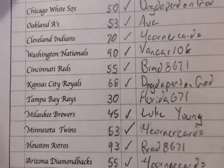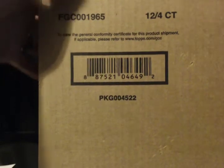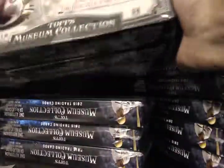Oh, I love it when that paper comes off the table. All right. Good luck, guys. Thank you very much. Now you can't even see the top of the box. I hope it's a freaking monster case. Holy shit. Look at all this.